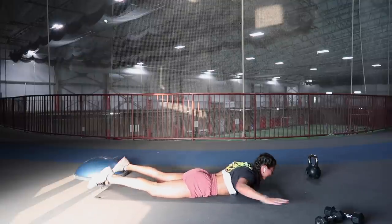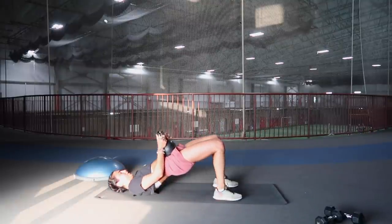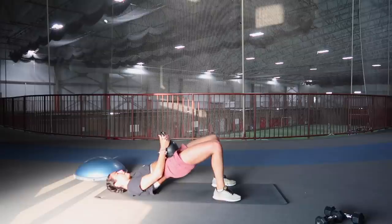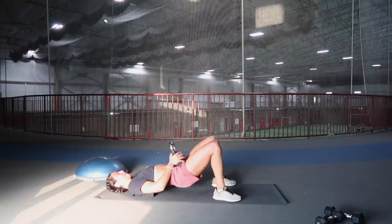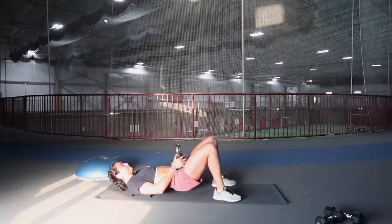Then within the same minute, you're going to grab a kettlebell and whip out 12 glute bridges as well to continue burning out the booty. I like to keep it again so my heels are just about below my knees to really feel it in my glutes. And here again, we're kind of going more so for speed. We want a faster tempo to make sure we can complete it in the minute.